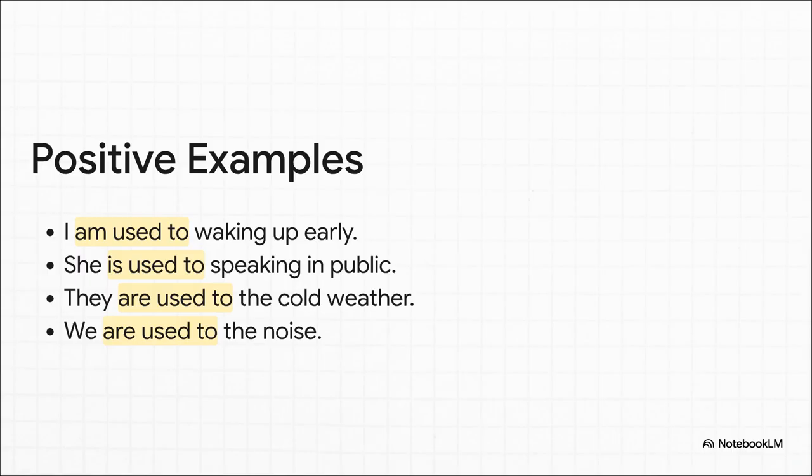I am used to waking up early, or she is used to speaking in public. Each one of these is describing a current level of comfort. And notice those last two. They are used to the cold weather, and we are used to the noise. See? You can just pop a noun in there instead of an ing verb, and it works perfectly.